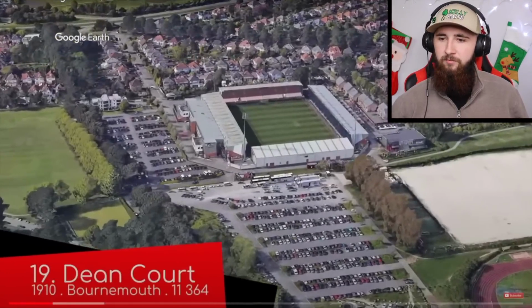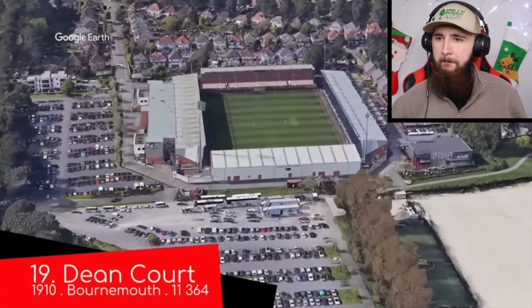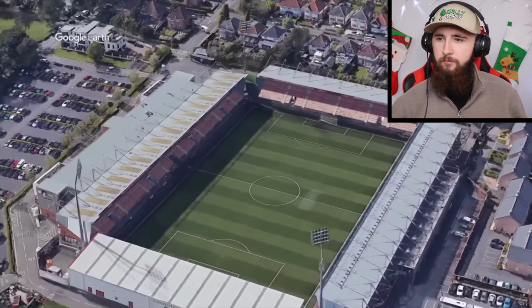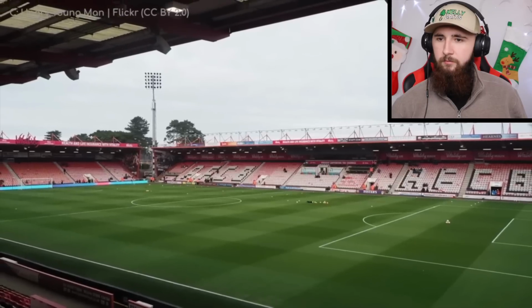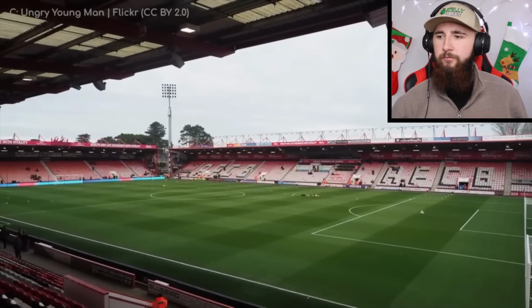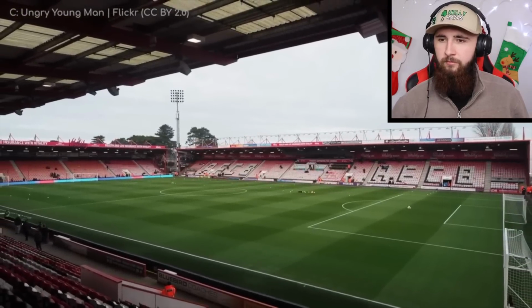Dean Court. Firstly, in football it's called a field or maybe a pitch or a ground, not a court. But it actually does have about the same capacity as a medium-sized tennis stadium or basketball arena. So I can see how you may have been confused. Don't beat yourself up.